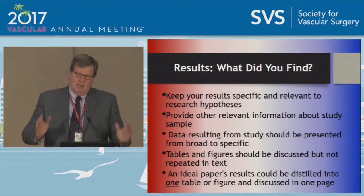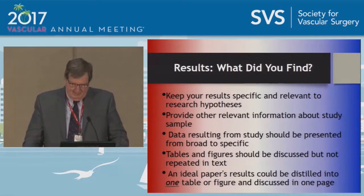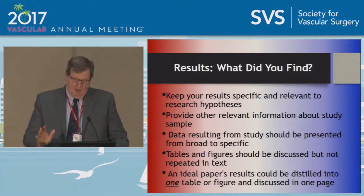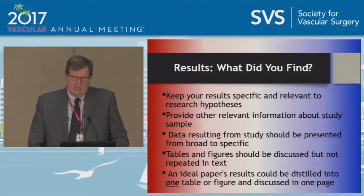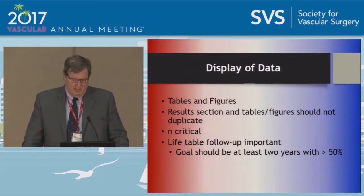the last point I'd like to make is the perfect paper, and this is a JAMA editorial, and what motivates them to accept a paper is they believe that, and I think it's probably true, that a paper whose results could be distilled to one table or figure and discussed in one page, that those are some of the greatest because they answer a specific question.